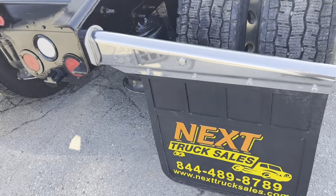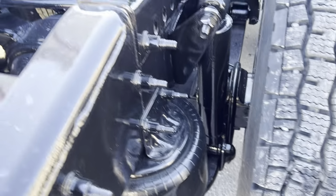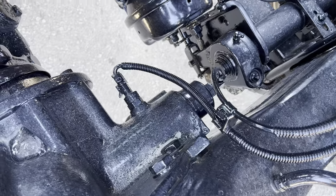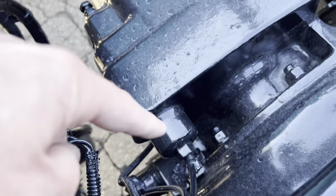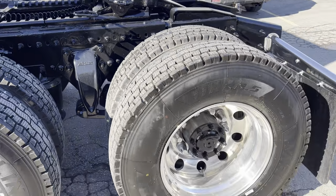Brand new mud flap hangers, airliner 40,000 pound rear suspension, drum brakes. So this is a remanufactured axle and it's a full locking. So that locks there. I'll take you up front here. You can see we have two more locks on this inner axle. So you see you got one lock there and then one lock down below. Holland 3500, 3 foot slider.